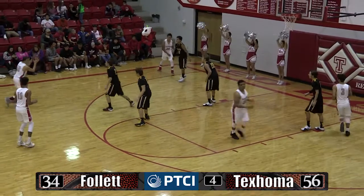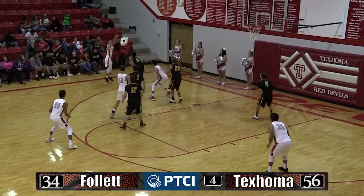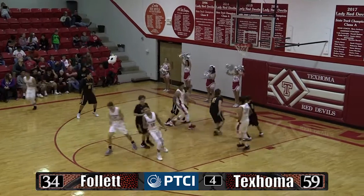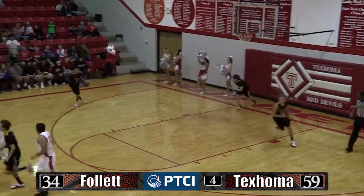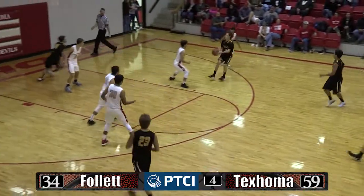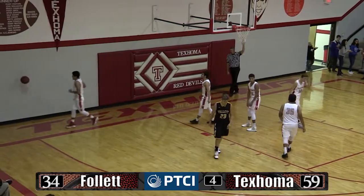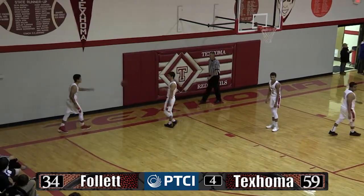Ball into the corner, back up top. Brand takes the three from the corner. It's good. Brody Brand with five threes on the night. 59-34 the score. Shot at the other end. No good. Out of bounds. Back to Texhoma.